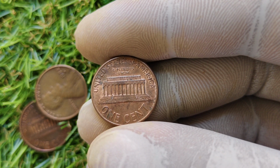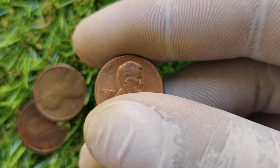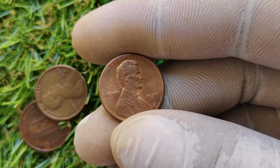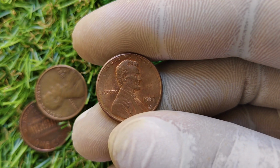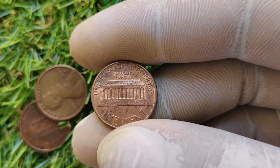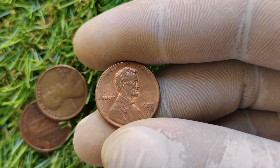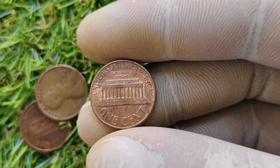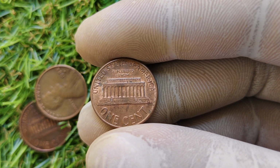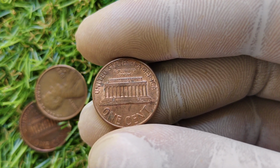Have you ever checked your pocket change and wondered if you might be holding on to a fortune without even realizing it? Today, we are going to talk about the 1987 D Lincoln penny, a seemingly ordinary coin that could be worth thousands of dollars. If you have one of these pennies lying around, you may want to take a closer look because certain rare varieties have sold for as much as $62,927. Stay tuned as we dive into the history, key errors, and the factors that make these pennies so valuable in the collector's market.